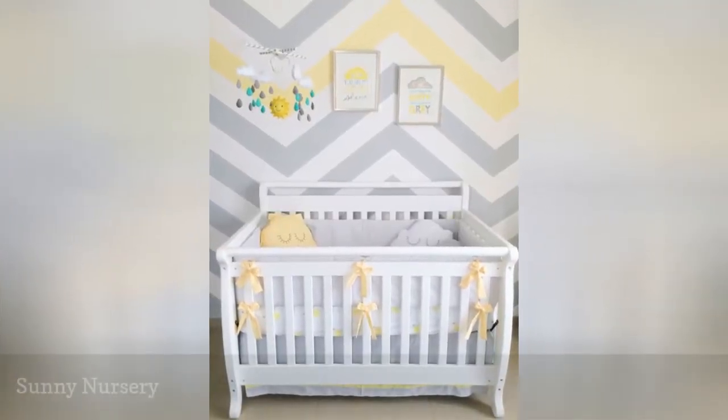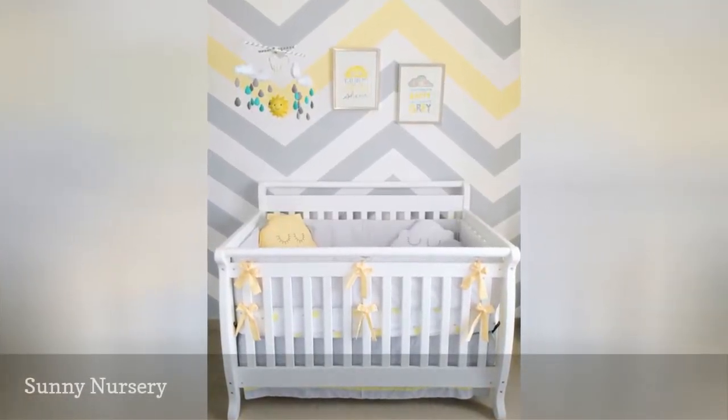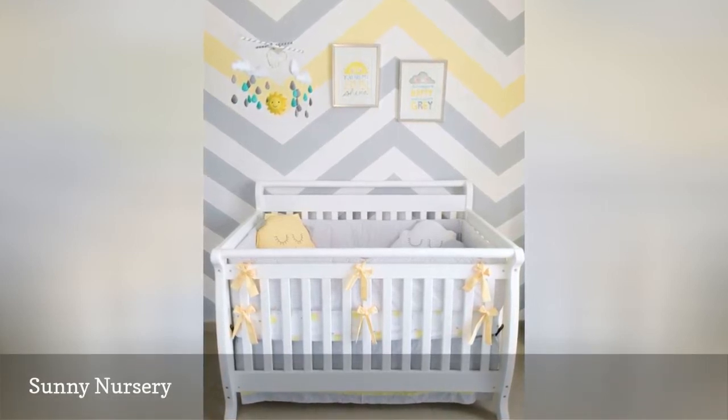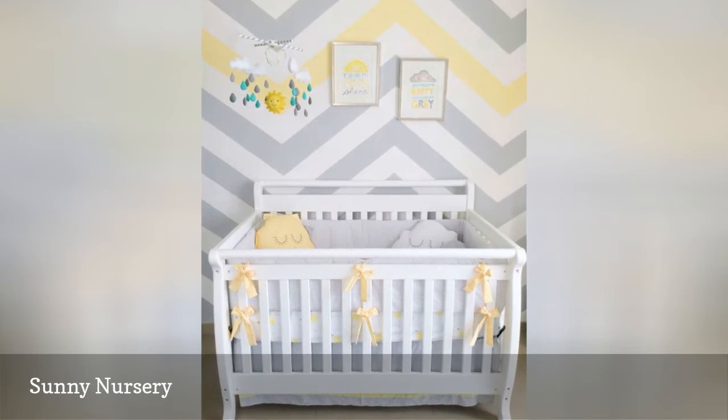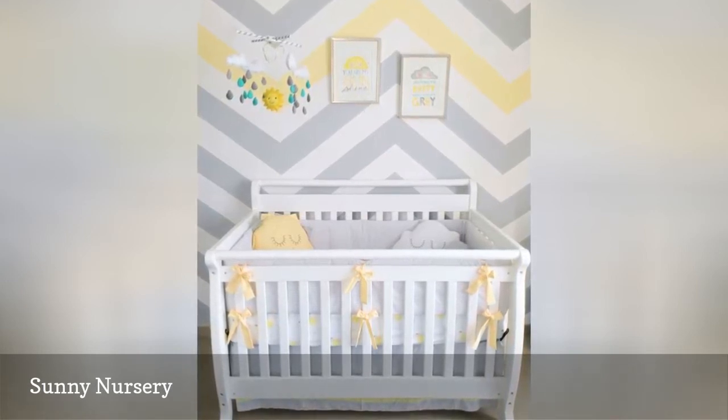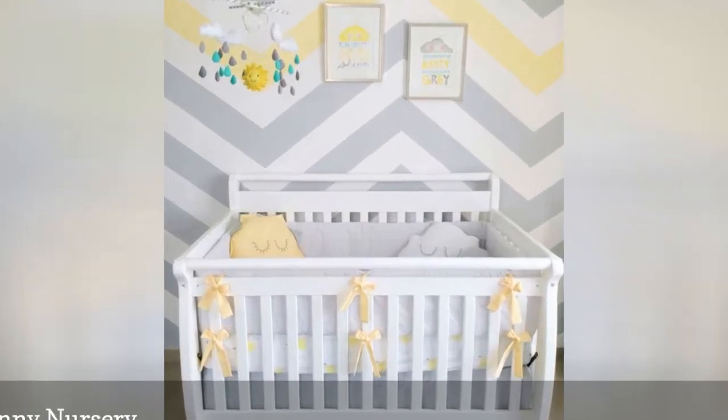From the handcrafted baby mobile and colorful song-inspired wall prints to the gray chevron accent wall featuring a single yellow stripe representing the one and only light of your life, this adorable "You Are My Sunshine" themed nursery, spotted on Pinterest, couldn't be cuter if it tried.